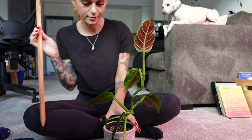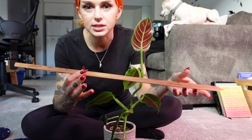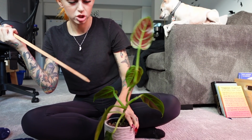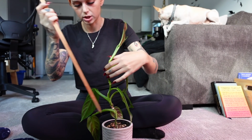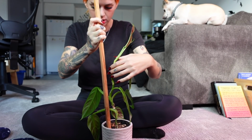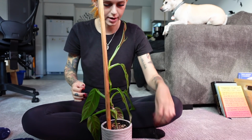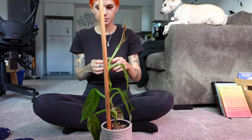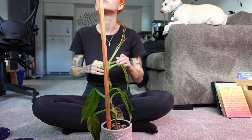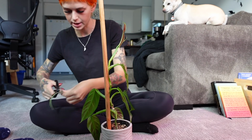I'm going to give it a stake, you guys. I just have to since we're already here doing this. So I'm just going to give it, is this gonna be, it'll do for now. I'm just going to give it this bamboo stake, and I'm literally just gonna shove it in the pot and then use my Velcro plant tape to secure it. This is more to just keep it upright, since it's just growing as this straight up vine already. Okay. Don't know if it's gonna fit on its spot on the shelf anymore, but find somewhere for it.